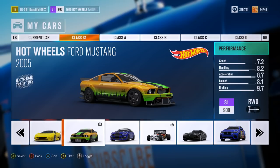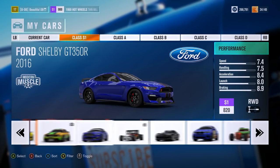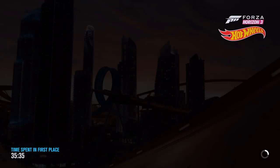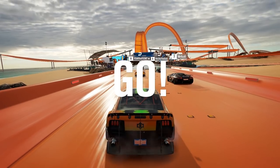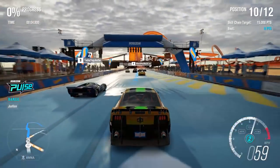You know what? Let's go ahead and give this one a shot here. The Hot Wheels Ford Mustang 2005 is an S1. So it should be pretty good here. Yeah. Yeah, let's do it. Why not? See, now I have a feeling this car is going to do us mighty fine because I think it's going to turn a little bit better than my previous one. My previous one probably had a higher top speed, maybe. But this one probably has a lot more control in it. I'd have to imagine.